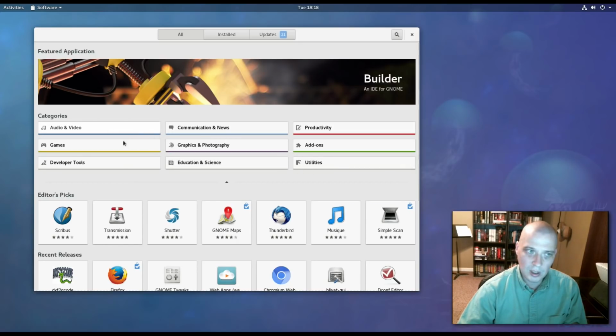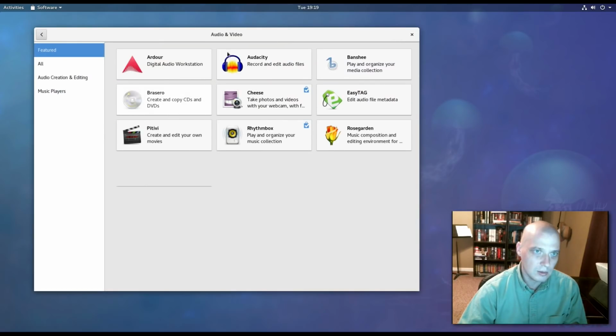So for example, if I wanted to search for, say, some audio players or some video players, I could click on audio and video, and it shows us some of the most popular stuff by default that you may be looking for, such as Ardour, Audacity, Banshee, and that's pretty cool. This is just the featured applications. This is the ones that the GNOME Software Center deems the most popular apps, I guess, of this category.